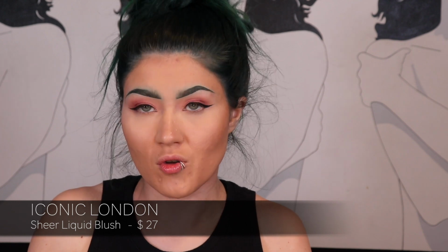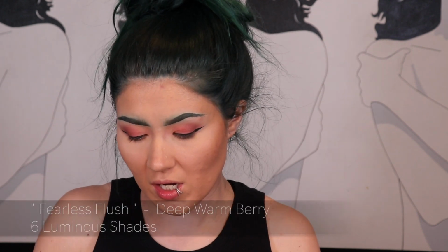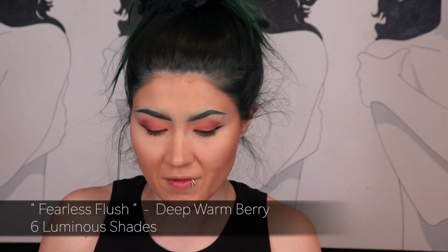Holy cow, okay, so I'm actually gonna just quickly set on my forehead a little bit, but I just realized, and I'm glad that I'm not gonna be powdering my whole face today because I forgot that I also got a blush from Iconic London. Now, I don't think the blush is new, but it's gonna be new to me. They came out with liquid blushes that are more of a tint. So this is the Iconic London Sheer Blush, and this is going to be a liquid blush. And I picked up the shade Fearless Flush. So this is gonna be one of those berry tone shades, which are my favorite.